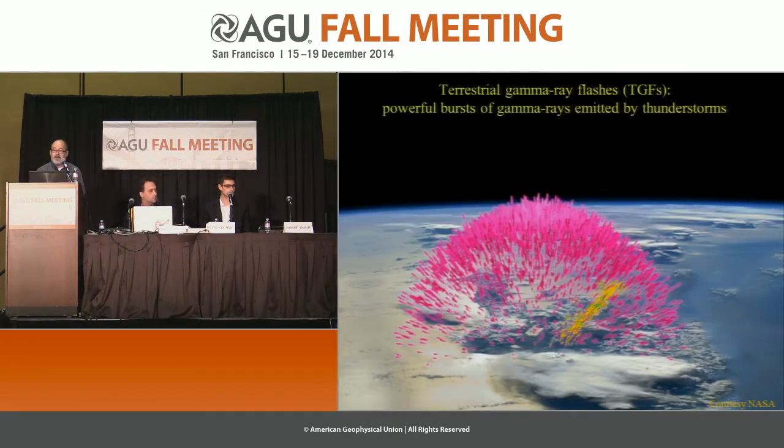And the third category of emission I want to tell you about are the terrestrial gamma ray flashes. These are very powerful bursts of gamma rays from thunderstorms, sort of a monster explosion of gamma rays. They're much shorter than the glows. They're very powerful. In fact, they're so powerful that they can be seen from spacecraft in low Earth orbit. And there's a lot of atmosphere between the thunderstorm and the spacecraft, so this is quite amazing that spacecraft hundreds of miles away can see these things. This is a NASA picture of what one of these might look like. This is an artist's impression with the gamma rays in pink.